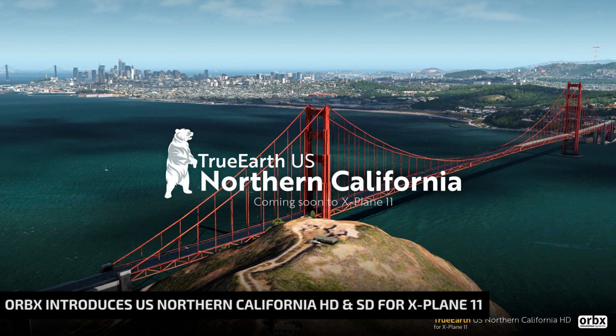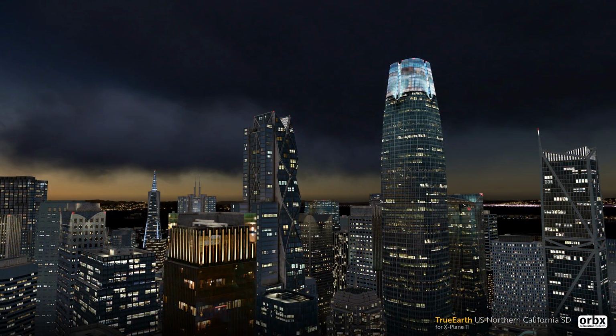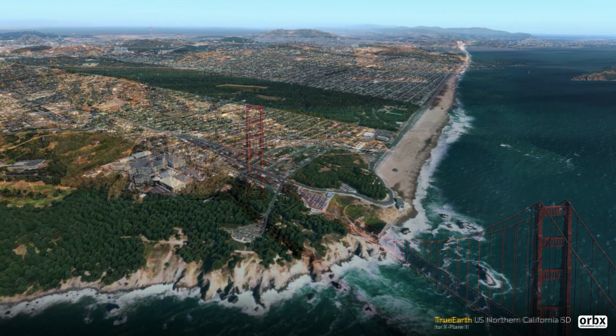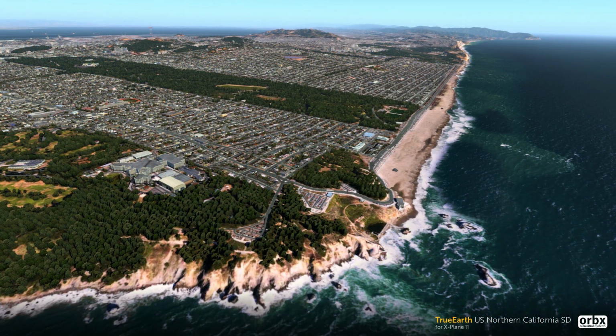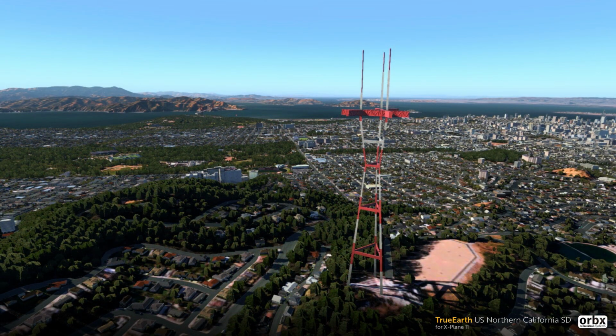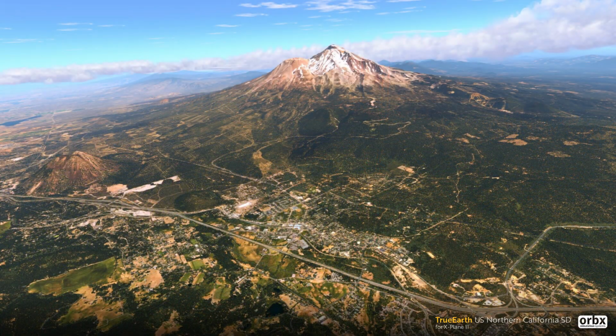ORBX continues their quest to fill the world of X-Plane and other sims as well with some very high-quality scenery. Their next addition to their True Earth collection will be Northern California, which the company announced earlier this week. The area covered spans from Oregon, for which you can get the True Earth scenery set as well, all the way down to Monterey, Fresno, and Big Sur. From then downwards, ORBX will be releasing Southern California. The date of release has not been set yet, but if ORBX is to follow their MO regarding these sets of scenery, it shouldn't be that far away.